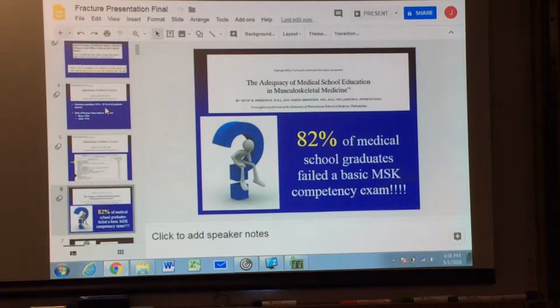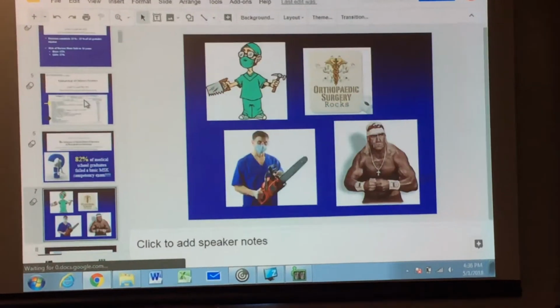So this is interesting. 82% of medical school graduates failed basic musculoskeletal competency exams, which is why you guys are so important as a nursing staff. A lot of these kids that come through just don't know as much as you guys know, just from sheer numbers of years of experience and exposure. So you guys are also helping combat some of the things that we end up seeing, and we'll go over some of those. A lot of it's splinting. A lot of it's just a normal neuro exam. If you guys do a great neuro exam, it's very simple and yet so key, and we will end up helping some of these kids out.